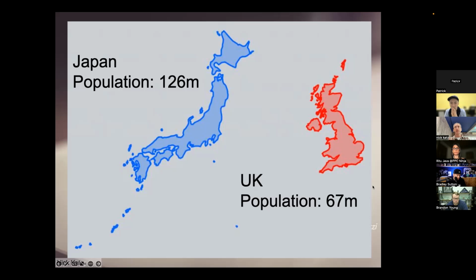Population-wise, the population is double the size of the UK. GDP-wise, Japan is bigger than the UK. But if we're just going to match UK and Japan, they are comparable marketplaces. So the main thing I would like people to take away is that you need to get out of the mindset that if a marketplace is a similar size, you could expect to have a similar amount of sales. You couldn't be more wrong. Even if a marketplace is a similar size, you could have drastically different results.